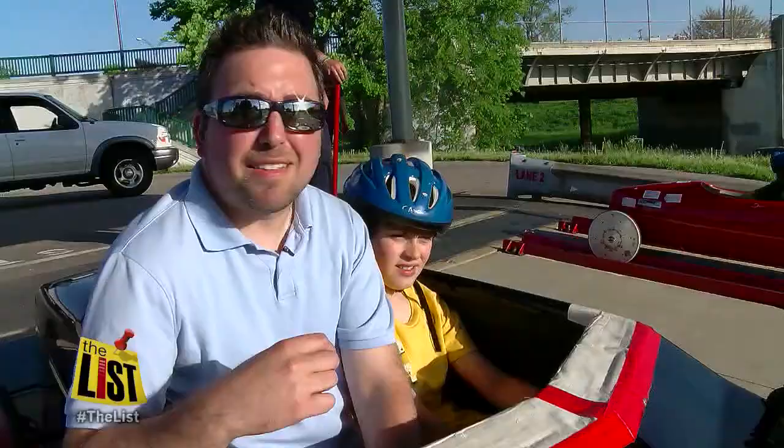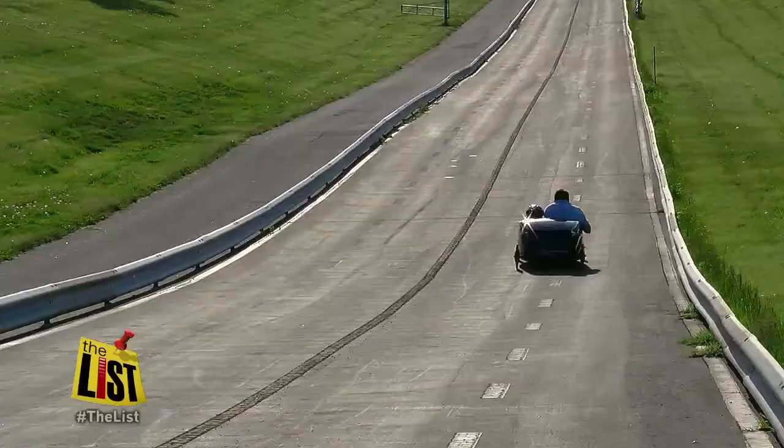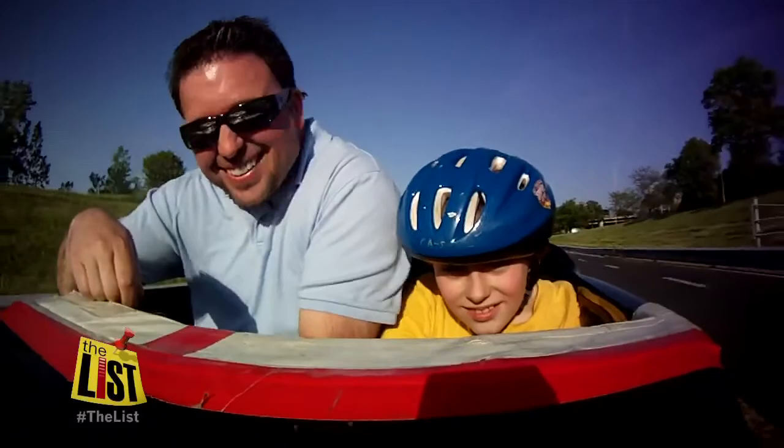The track here in Cleveland is 952 feet, and in that short distance, you can reach speeds of up to 32 miles an hour. Here we go, I'm getting down low. Here's a fun fact. Our city is well represented in the world of soapbox derby racing. We have 4 world championship titles and 8 national championship titles.